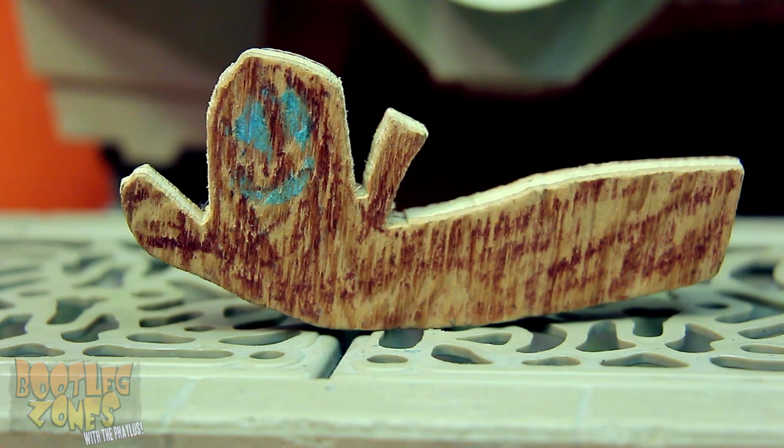I mean, this happy Jabba is pretty much the perfect representation of Jabba from that iconic scene in A New Hope.